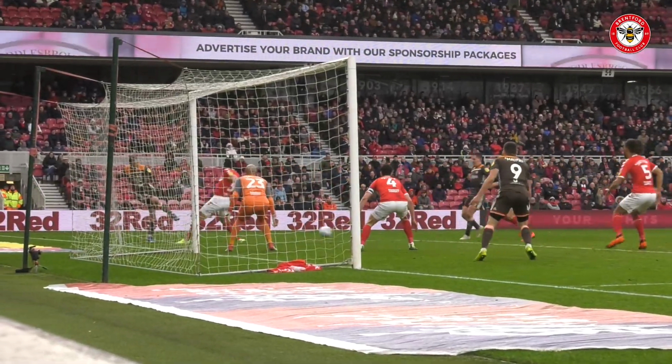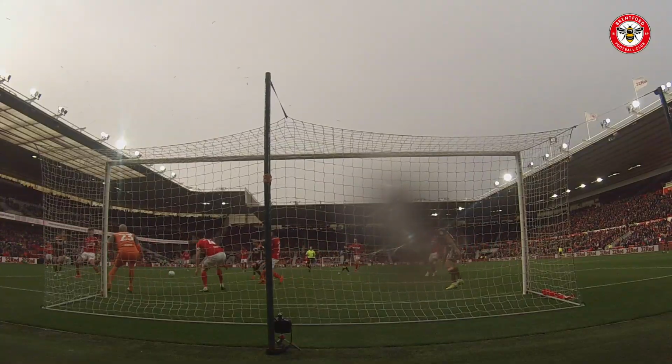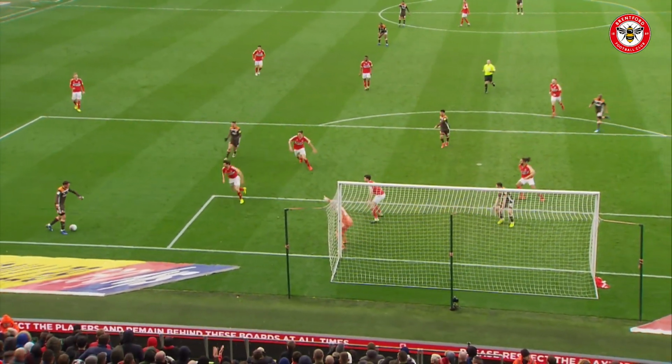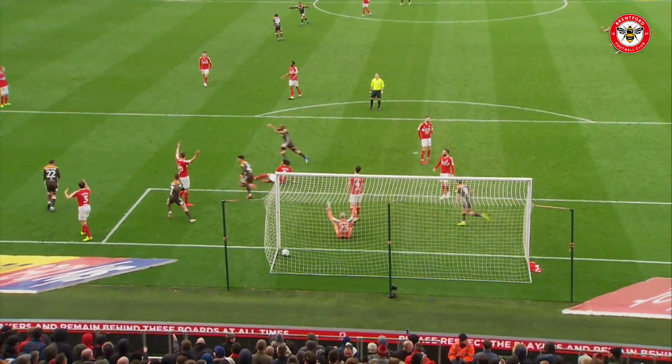Yeah, Dalsgaard done so well there because the obvious ball was the first time ball, but he didn't. He stopped, he waited, and he dragged it back onto the on-running Benrahma, who coolly side-footed it very firmly into the corner of the net. Absolutely wonderful take and goal, and a wonderfully created goal.